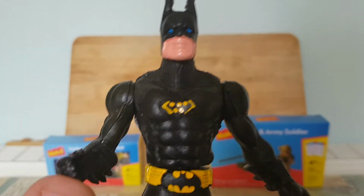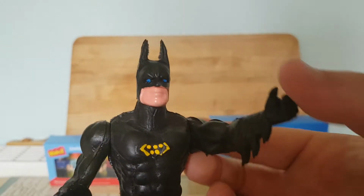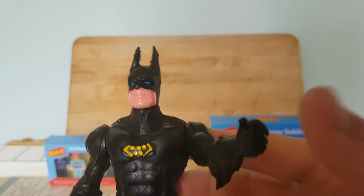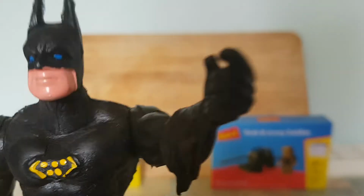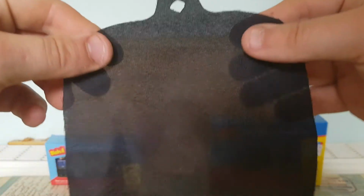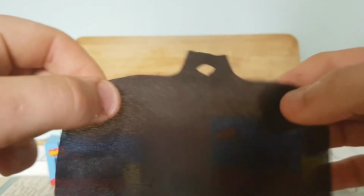Posability is terrible. He's got relatively, that arm's very stiff. This one's pretty loose compared to that one. This is a stronger hand. Yeah. And his cape. Let's have a look at his cape. Pretty standard piece of cloth.